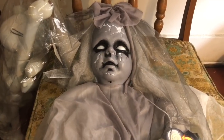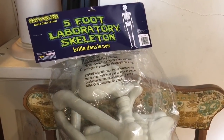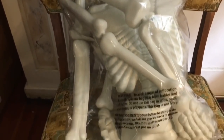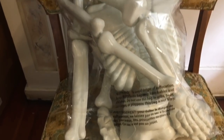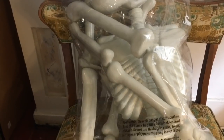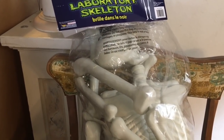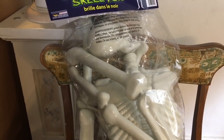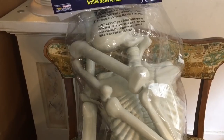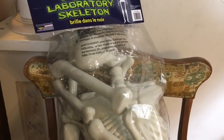And I'll show you the one other item that was decently priced that I picked up. They call it a 5-foot laboratory skeleton. It's supposed to glow in the dark. It doesn't, which is fine by me. I really don't need it to glow in the dark. I just got it because I have a plan to hang it from the ceiling in one of the sections of my haunt. I really couldn't do it with a good quality skeleton, like the posable ones that you get from Michael's and other places. So I wanted to get this cheap kind.